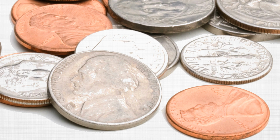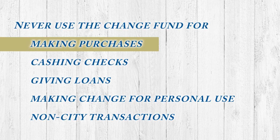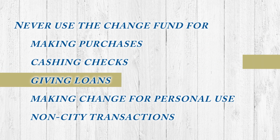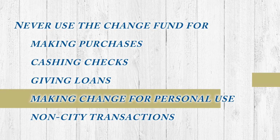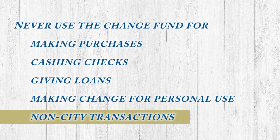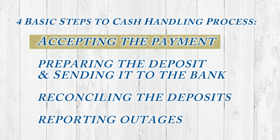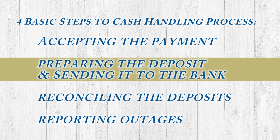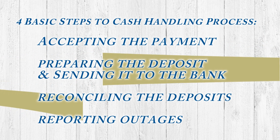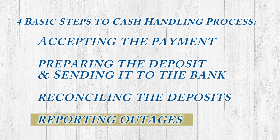The change drawer should be balanced each and every day. Never, ever use the change fund for making purchases, cashing checks, giving loans or travel advances, making change for personal use, or any other non-city transaction. The 4 basic steps to the cash handling process are: accepting the payment, preparing the deposit and sending it to the bank, reconciling the deposits, and reporting outages.